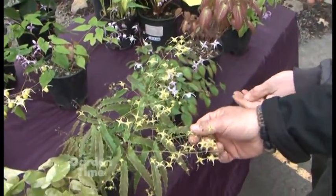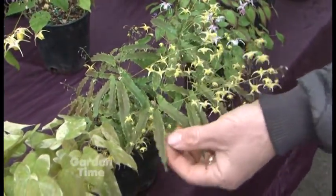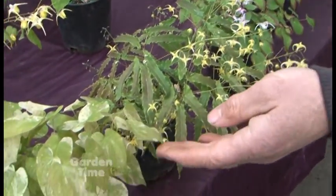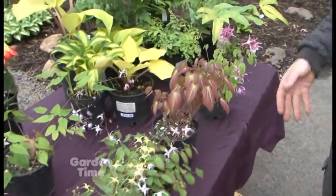Give us the secret you said about this. What's the family? Oh, they come from the Berberidaceae family, so they're related to Mahonias and Berberis. That's so delightful. You can see that in the shape of this leaf, but you can see the different leaf shapes. There's variegations, and there's edges, and there's purple leaves. Stunning. And then the blooms. Yeah, and the blooms look like little columbines.